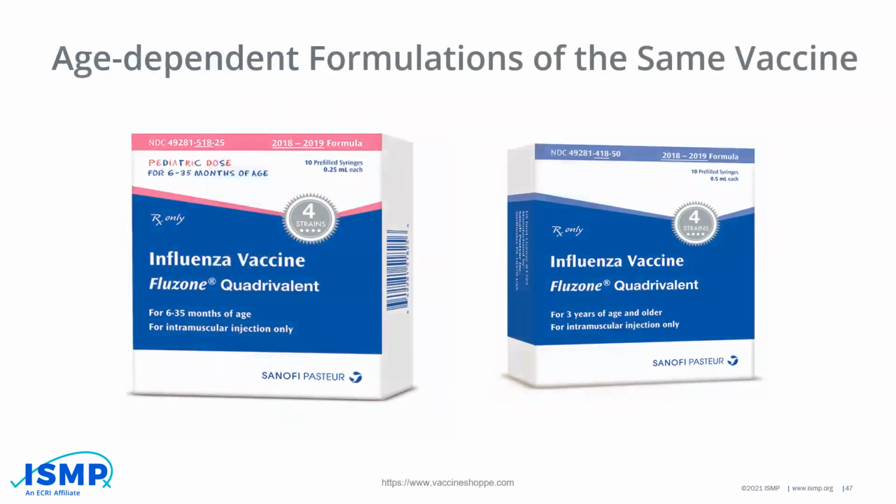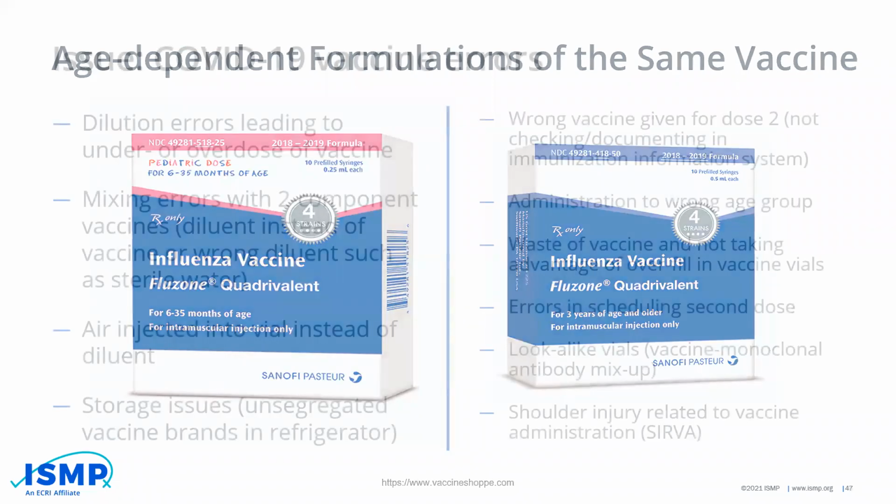And the same thing with the two different forms, adult and 3 years and older, for influenza vaccine. Next slide. And many, many others. That's an older version.